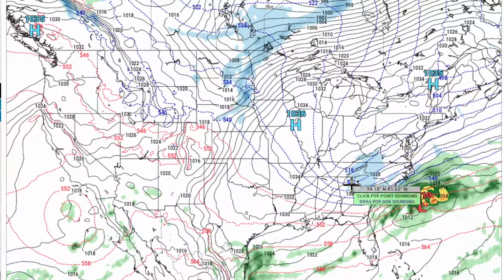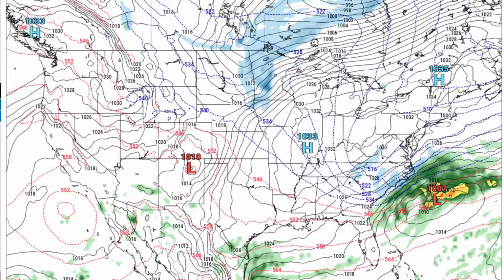And there's going to be a little bit of snow in the Appalachians. Here in Tennessee and Kentucky could see some snow, and across the Carolinas as well. North and South Carolina could see a little bit of snow and some freezing rain too. So another round of wintry weather for the 21st and the 22nd.